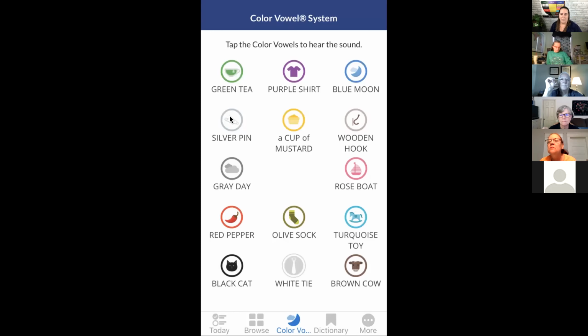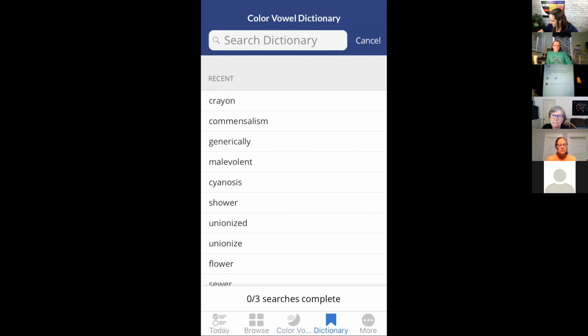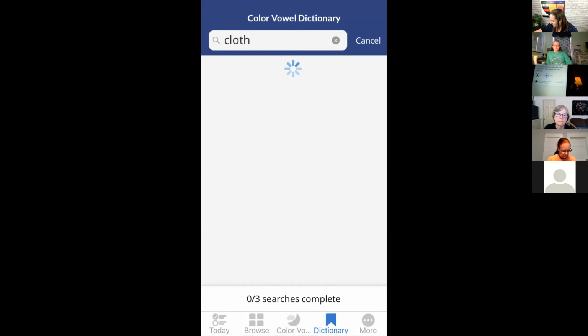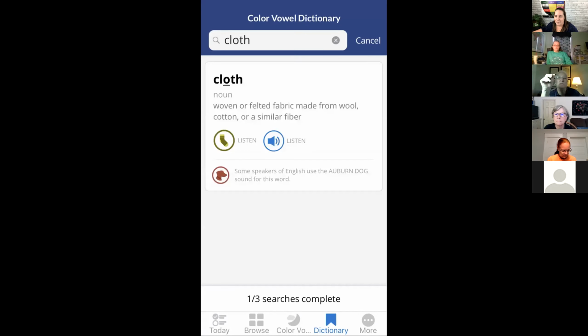Yeah, Doug. When you look up a word in the dictionary, I just looked up claw. I don't know if you can see this or not, but it shows you the Auburn dog. And you can actually push the icon and it'll give you the sound. Exactly. Thank you so much for the reminder, Doug. So you can look up a word that does have that variation. The student can see that olive is a perfectly workable olive sock vowel. Cloth. And Auburn dog.